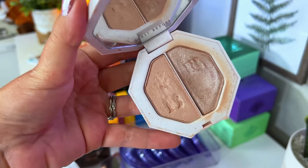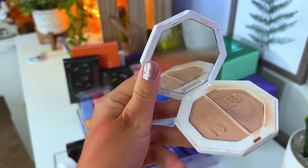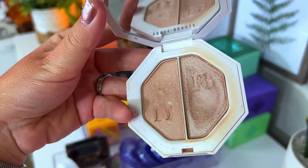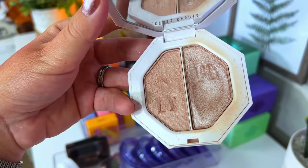This one's so old. This is from Fenty Beauty. This is the Fire Crystal and Lightning Dust. I really did love this, but honestly, these are so old and they're pretty dry compared to what they used to be. So I'm gonna let this one go finally.